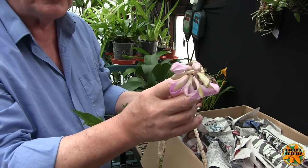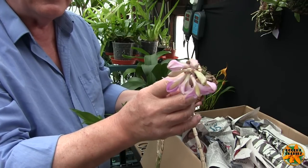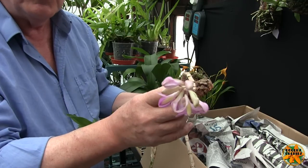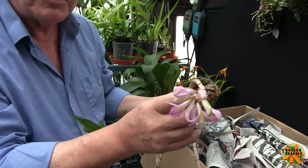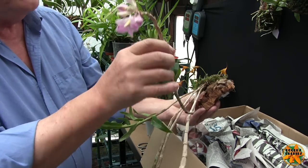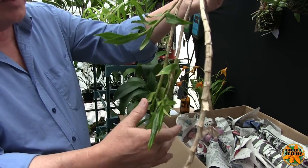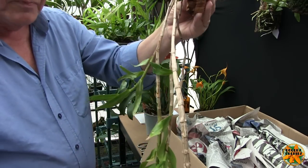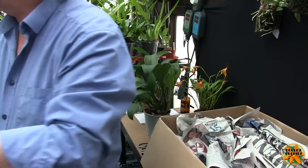Because you've sold me something under false pretenses. You showed the picture of what you were selling and you gave it a name, and that is not what this is. You know, if you order a kettle, you don't expect to get a toaster, do you? So that, I'm cross with that. Nonetheless, it's actually not a bad plant. It's not brilliant, but it's not what it's meant to be. So I'll have to work on that now.